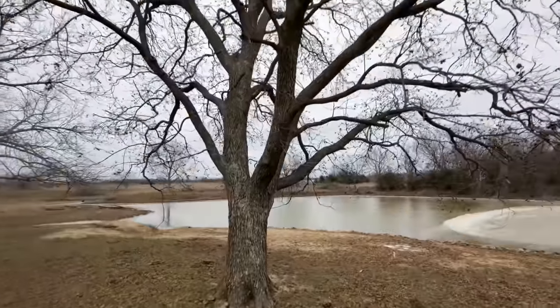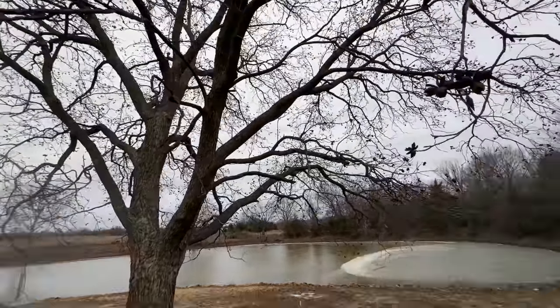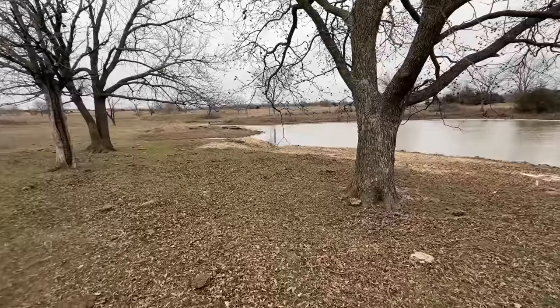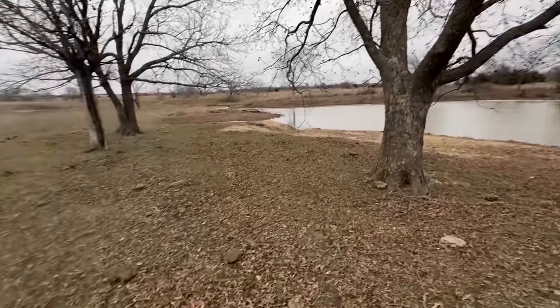But we're gonna talk about harvesting these, and hopefully they're a little behind on harvest because of the weather and stuff. So hopefully maybe we can get some pecans harvested someday.